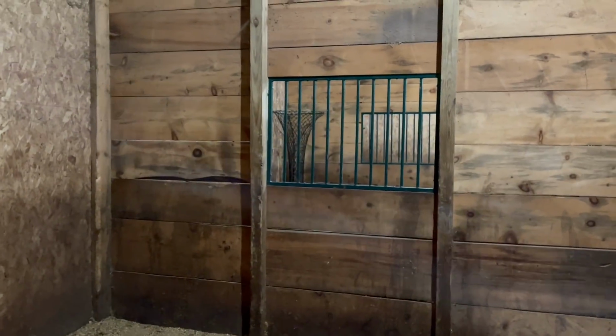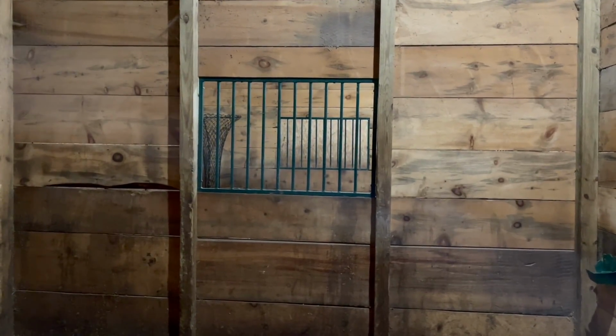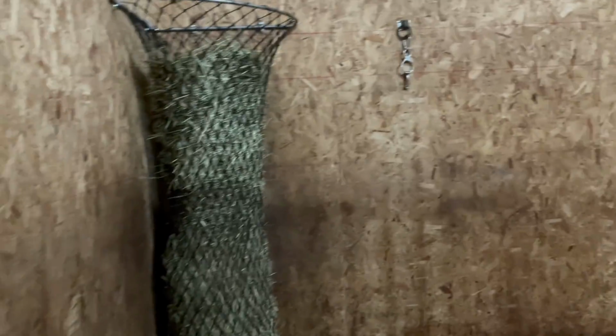Right now, hi, Stella. Lucy's the only horse that's staying in a stall. But I have these windows between my stalls, and I absolutely love these because when there are other horses in, they can see each other. And that really makes it a lot less claustrophobic for the horses that have a hard time with that. Now, I have hay chick nets.